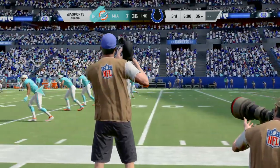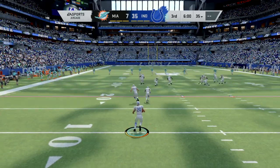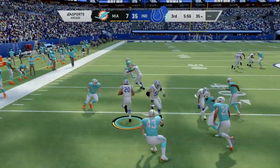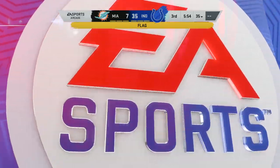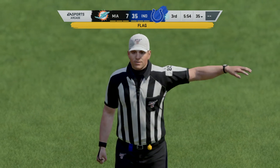Second half ready to get underway. The Colts with a lead, and they will receive the football. This is taken just shy of the 10 here. And now running right through him. He's going to be stopped here with a penalty marker on the field. Personal foul. I'm not sure what this is about. Defense.